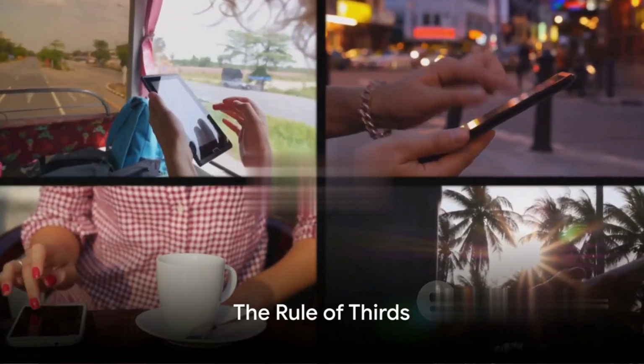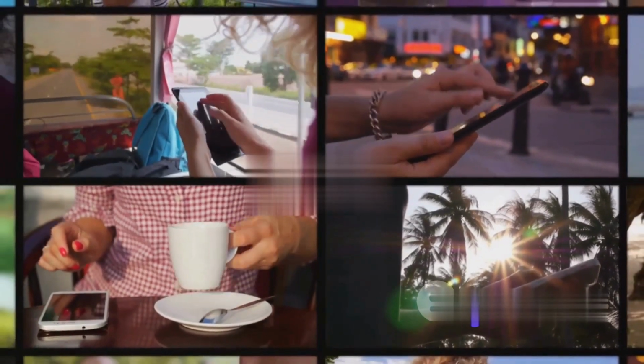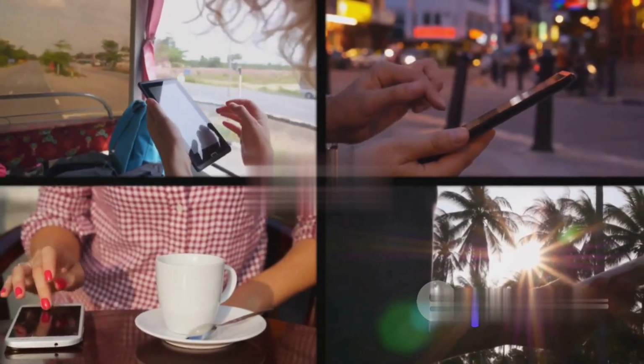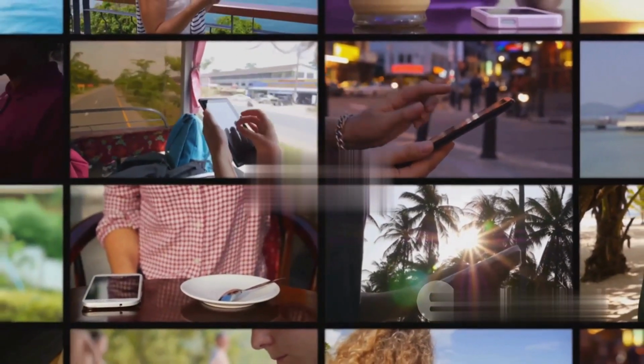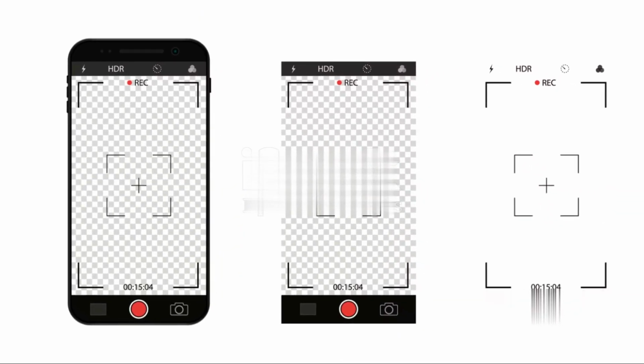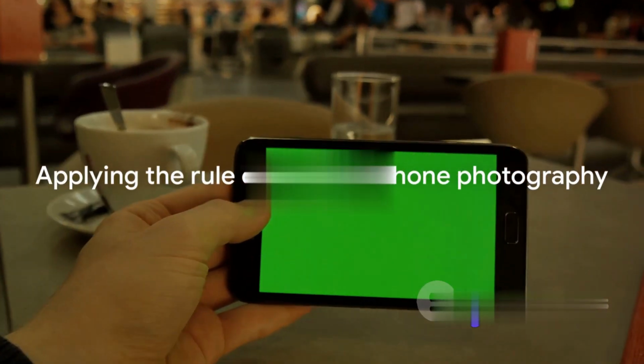Ever heard of the rule of thirds? It's a game changer. This fundamental photography principle can transform your compositions dramatically. Imagine a grid dividing your viewfinder into 9 equal parts. The rule suggests positioning your scene's crucial elements along these lines or at their intersections. It's about balance and engaging the viewer's eye.